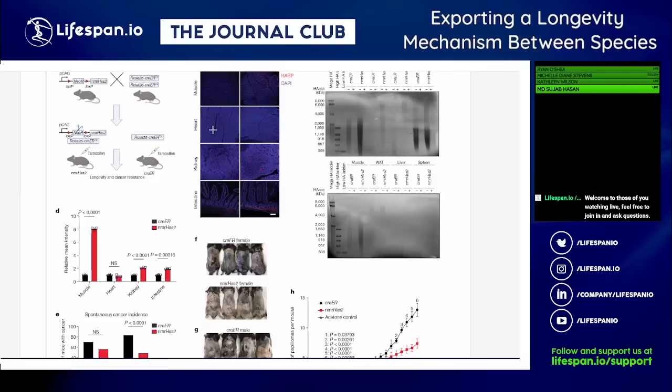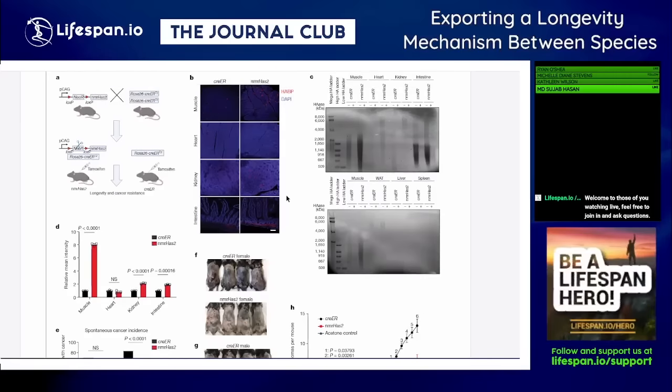And they look at muscle cross-sections, heart, kidney, intestine. And they do a pulsed-field electrophoresis because this stuff is really big, this hyaluronic acid, in the megadalton range. So this is the expression of the hyaluronic acid. They have ladders here to show different sizes: muscle, heart. So Cre-ER is the control. NMR HAS2 is expressing high levels of high molecular mass hyaluronic acid.